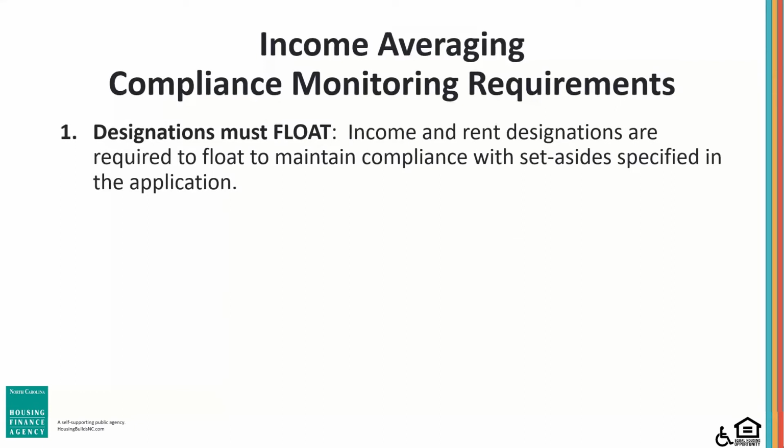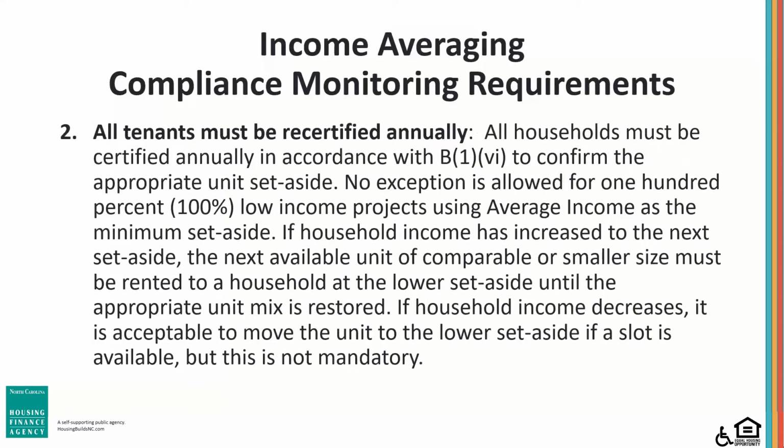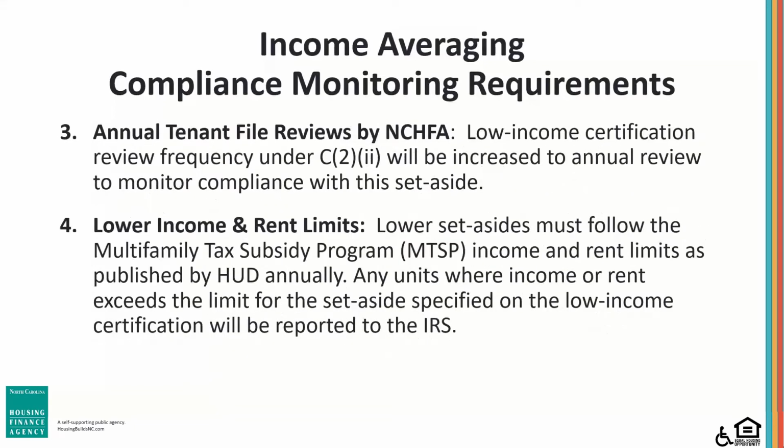Some of the compliance monitoring requirements are that the designations must float. Income and rent designations are required to float to maintain compliance with set-asides specified in the application. All tenants must be certified annually. And essentially, we're going to do that to confirm that the appropriate unit set-aside is met. And there's no exception allowed for 100% low-income projects using average income as the minimum set-aside. There are going to be annual tenant file reviews by our agency, which means we're going to increase the number of annual reviews to ensure compliance.